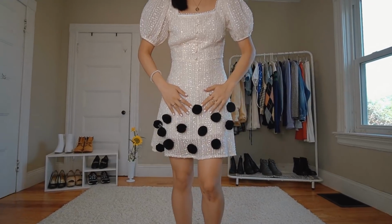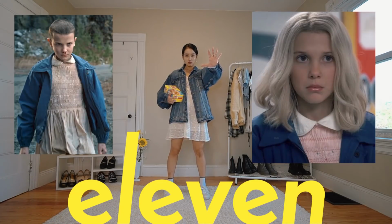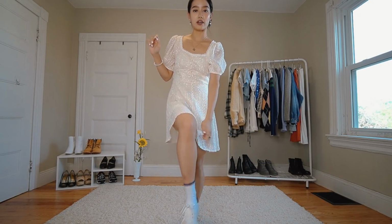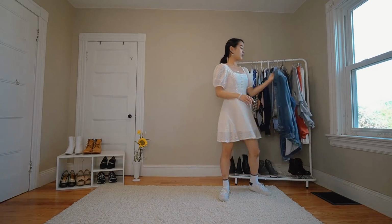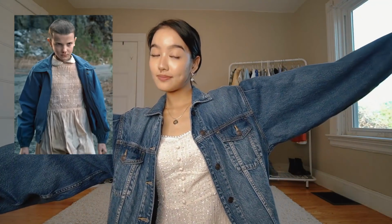So unfortunately, the first step is gonna be to remove all the boba. So sad. The next outfit is Eleven from Stranger Things. So we threw on the highest top socks I own. Hers go higher, so if you can go higher, go higher. And white sneakers. She sports a navy type jacket over her super baby doll pinkish dress.